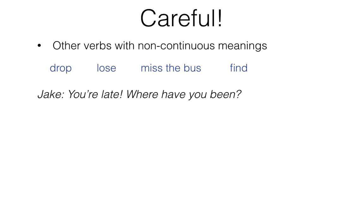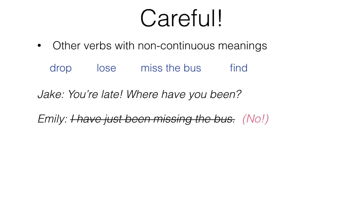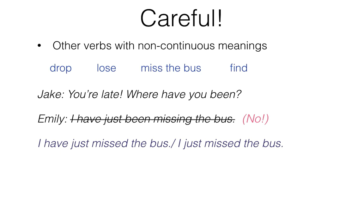Imagine Jake says, "You're late! Where have you been?" I can't say I have just been missing the bus. That's not correct, because when one misses the bus, it's an action that happens immediately, and then it's over. It's not ongoing. So, we could express this with the present perfect or the simple past. I can say, I have just missed the bus, or I just missed the bus.